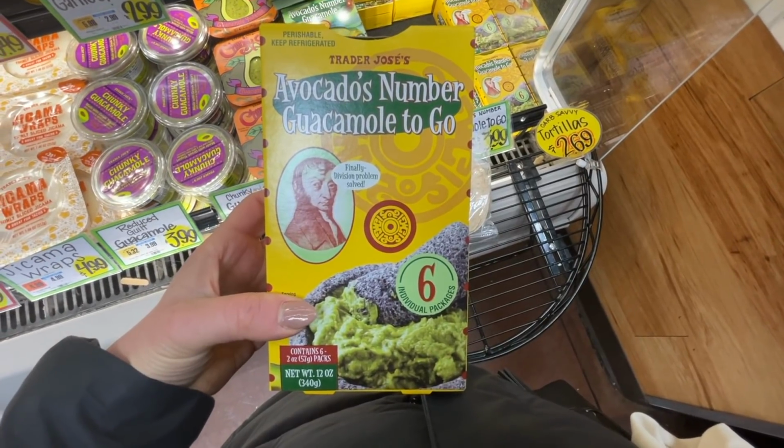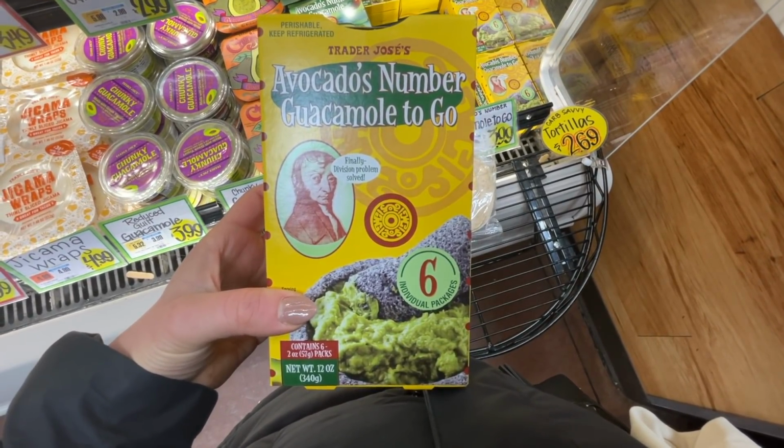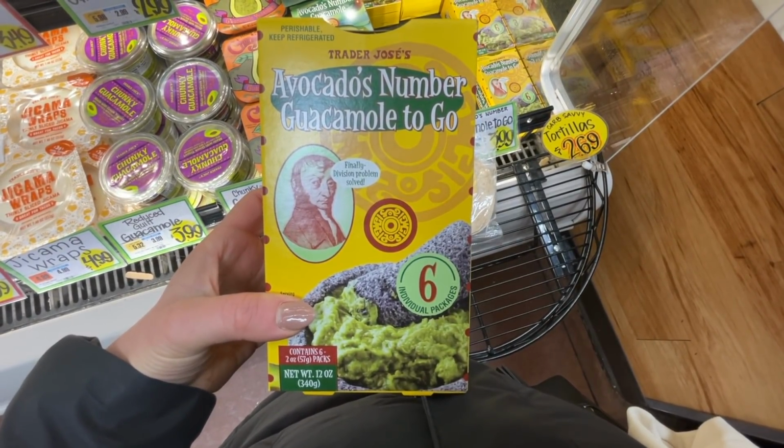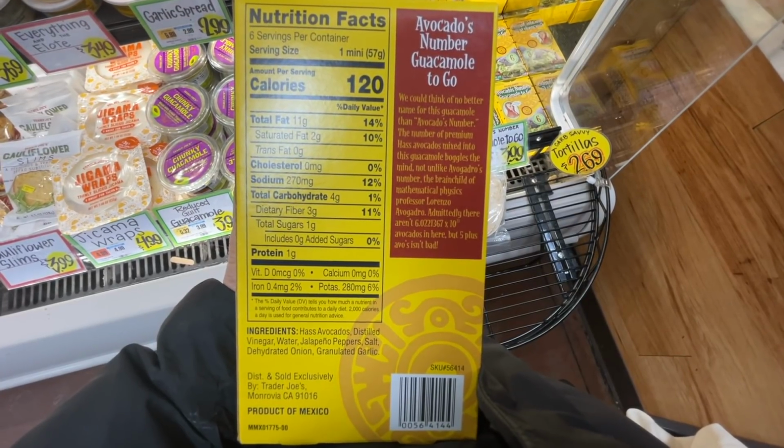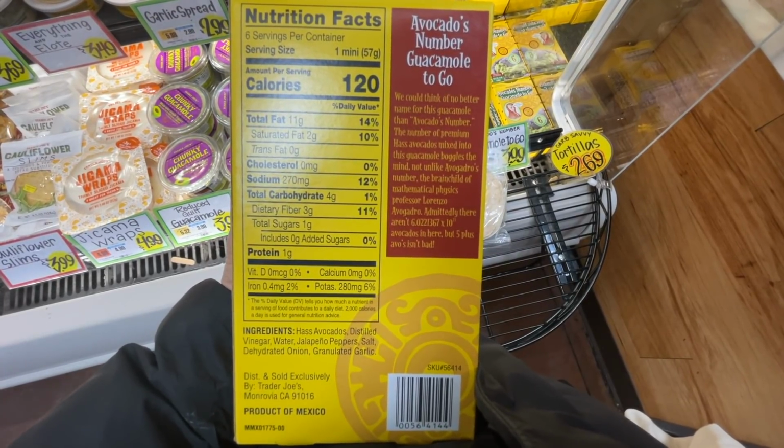Next up is the guacamole. And I love these because they come in a single serve. And if you are trying to release weight, you want to keep the fat relatively low. So these are great single serve options. If you buy a whole tub of guacamole, you're gonna eat a whole tub of guacamole, and also it's gonna go bad. Whereas these guys can be frozen, so you can throw them in the freezer, and when you're ready to have one, thaw it out and keep your fat content lower, because avocado is a higher calorie, higher fat food, which could make weight loss more difficult.